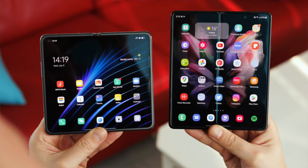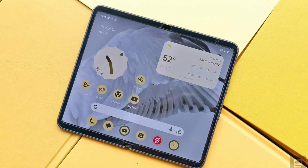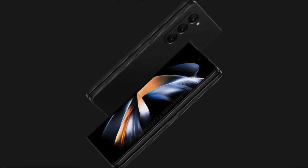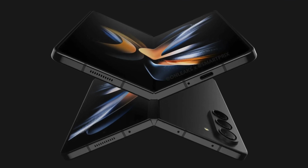So Samsung is expected to still have a tall aspect ratio. We were hearing rumors that we may see a wider aspect ratio, similar to the Google Pixel Fold and the Oppo Find N, but it looks like Samsung will still be adopting the same 6.2-inch AMOLED display on the front, which is going to have a 120 Hz display, and the main display on the inside is rumored to again be the same 7.6-inch AMOLED display, also housing a 120 Hz refresh rate.